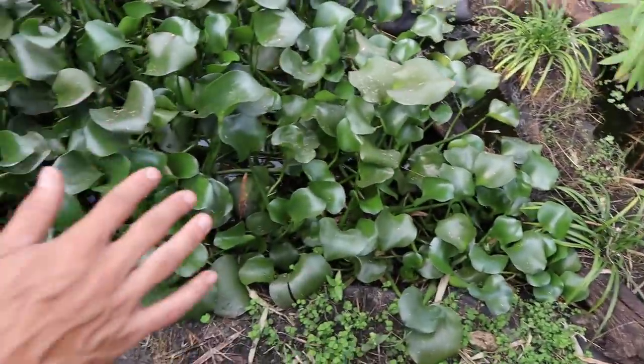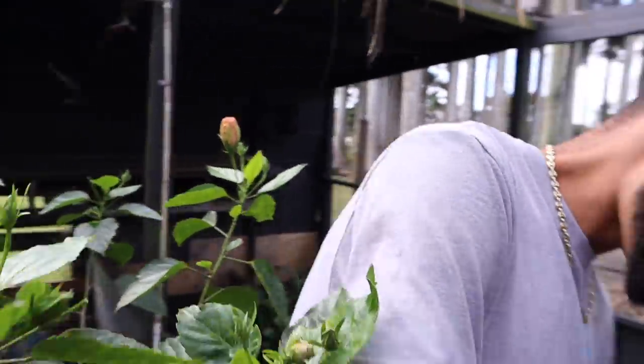There's about 15 spotted turtles in here, and it's about 3 feet deep. If you guys haven't seen those videos, go check them out. Pretty dope, pretty awesome. But we'll head backwards a little bit.